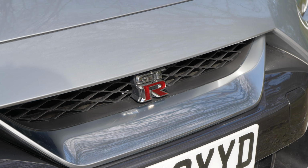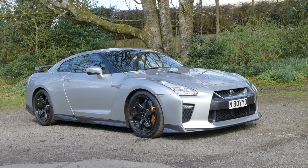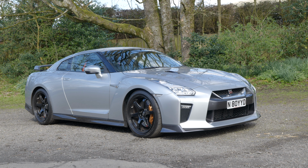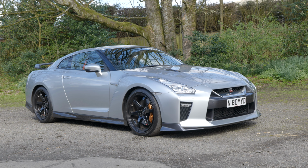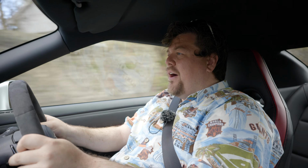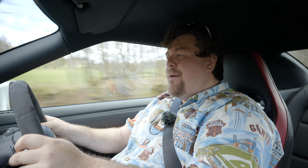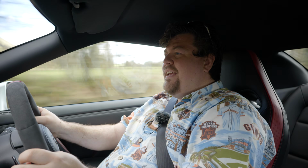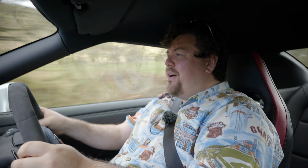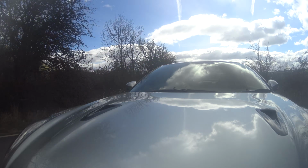The funny thing is that the R35, like its predecessors, is a car that's often been accused of being simply a computer on wheels, something you really don't need to drive in order to go fast. However, I think anybody that's actually got behind the wheel of one will know that's absolute hogwash. These are one of the most engaging and involving cars you can buy, except you can't buy them anymore.